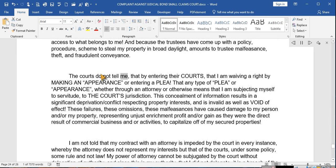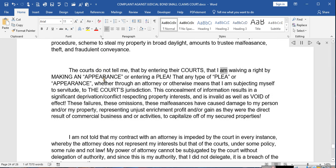The courts do not tell me that by entering their courts, I am waiving a right by making an appearance or entering a plea. That any type of plea or appearance, whether through an attorney or otherwise, means that I am subjecting myself to servitude.